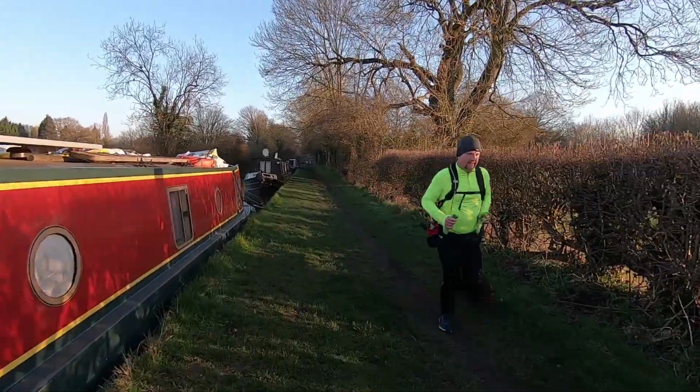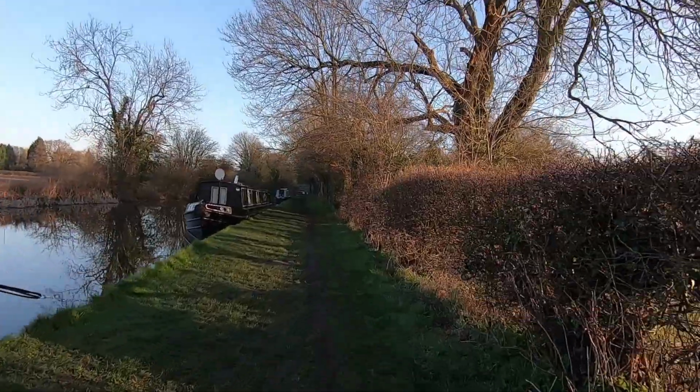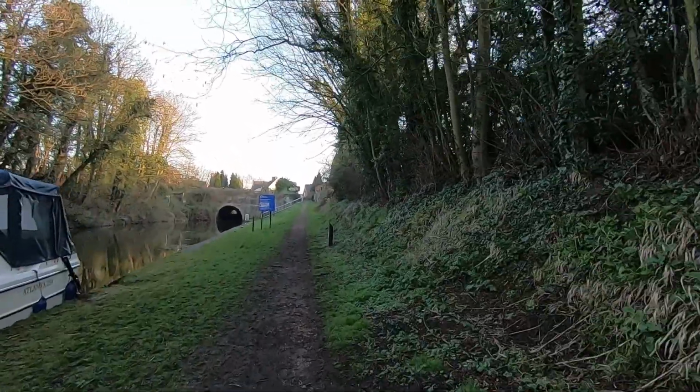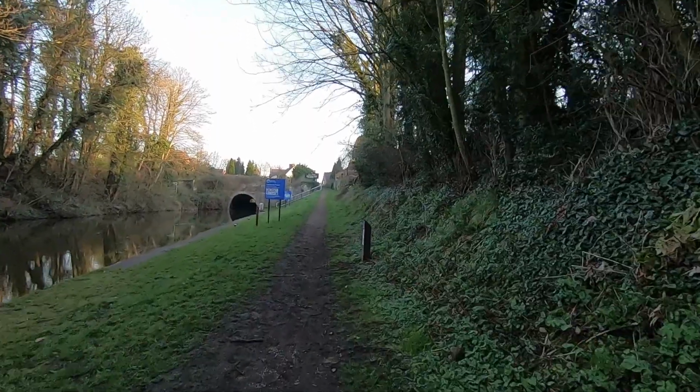Morning. Morning. It's quite cold this morning and there is a bit of frost on the ground in places. There's the Snarestone tunnel just up ahead. We're going over the top.